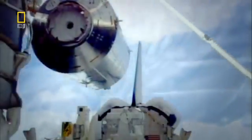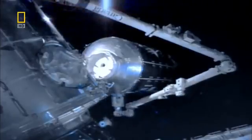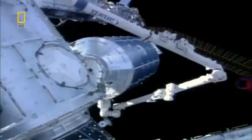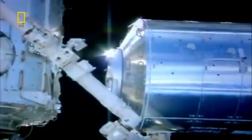Good job. Good motion. Continue. Starboard edge a little down, Stan. The arm bends to line the module up with its docking port. 1 meter to go. Copy.